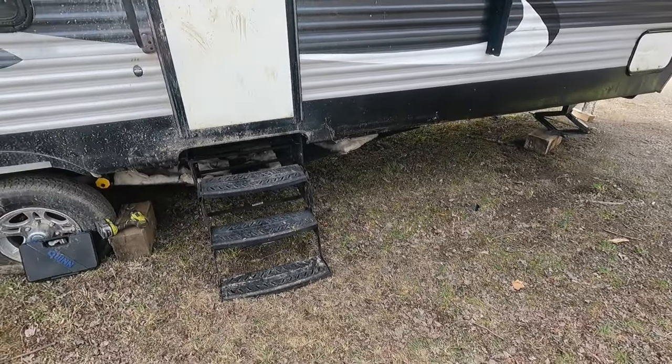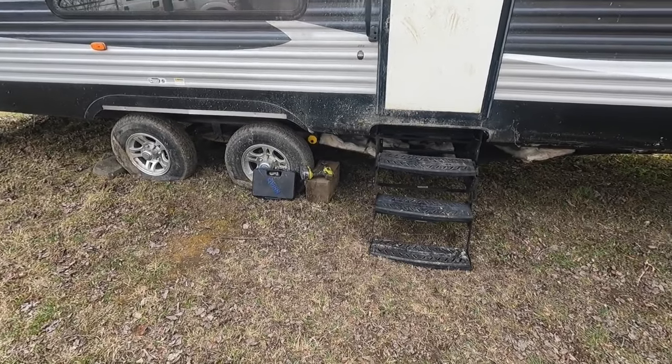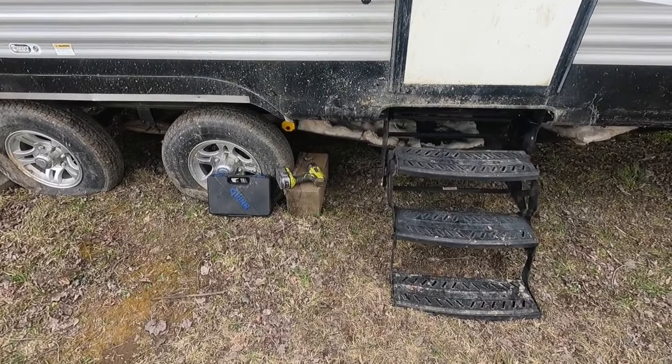That was an interesting one. You can see down there at the belly of the camper, that shield, I guess you could say, has got to be put back up, but we'll do that later.